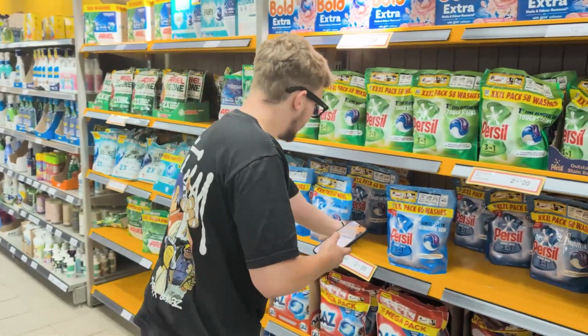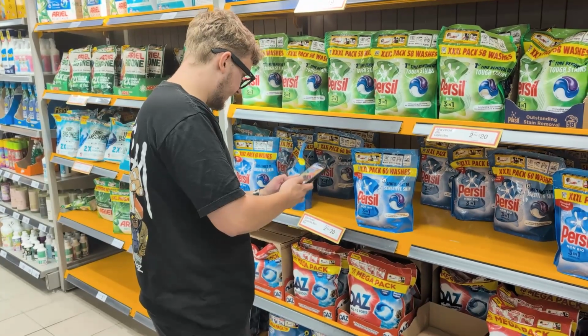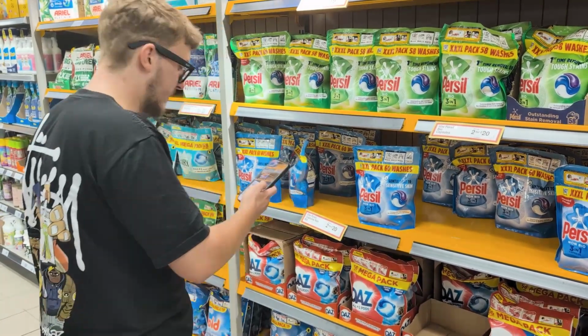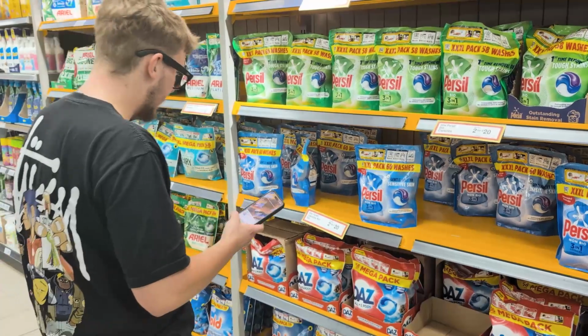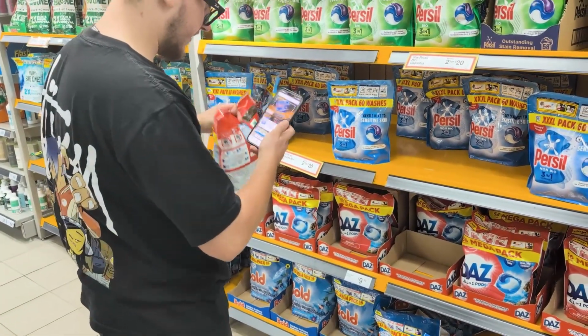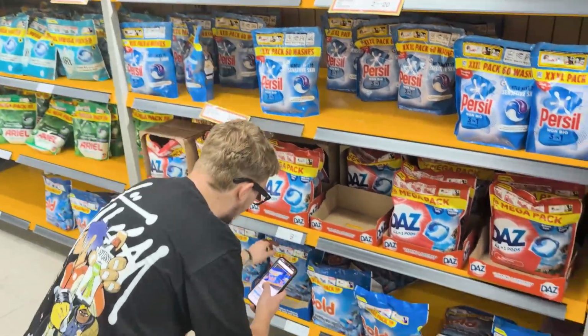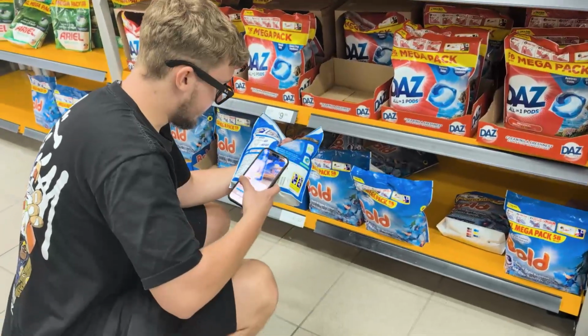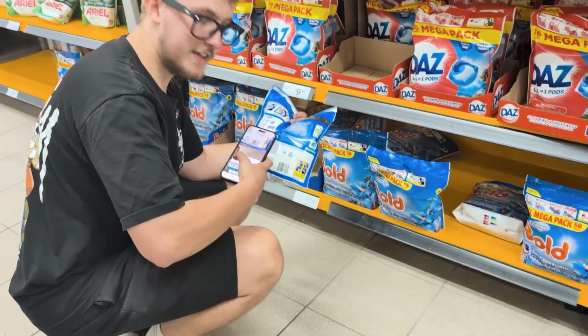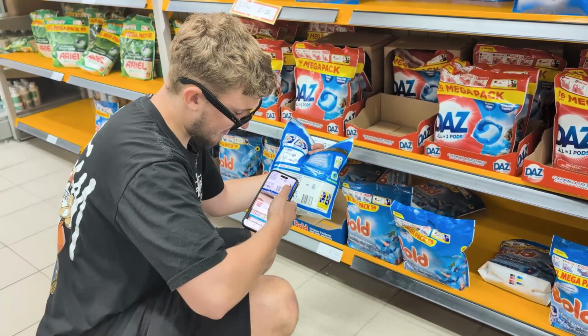So these are a little bit too expensive. These are supposed to be £3.85, but yeah, a little bit too expensive for us. These are quite cheap on Amazon. Let's have a look at the Daz. £5.79, so yeah, a little bit too expensive. See, a lot of the stuff in these stores does sell really well on Amazon because, obviously, stores are going to stock stuff that people want.